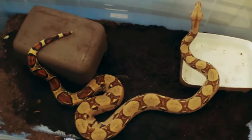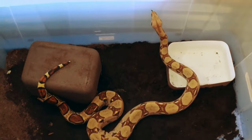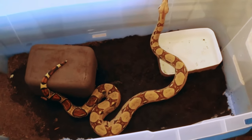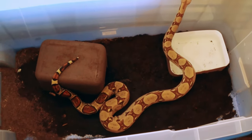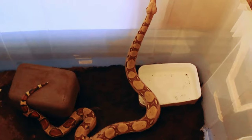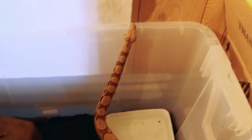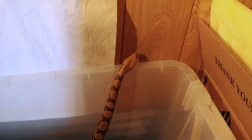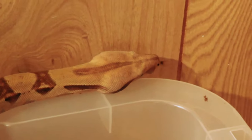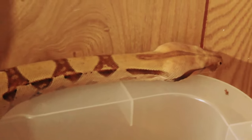And she is so orange and pink, it's unbelievable. She's one of the orangest and pinkest, and she's just absolutely beautiful. And she hasn't shed in a while, so I'm not sure when she's due to shed again. But you can tell, I'm gonna try not to shake too much. I'm such a shaker. But look at that beautiful girl. Isn't she beautiful?